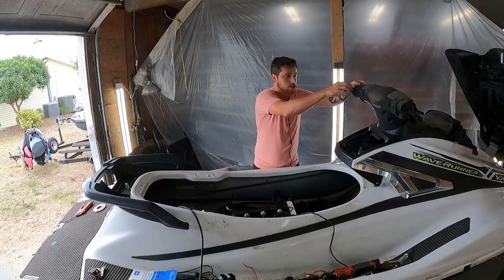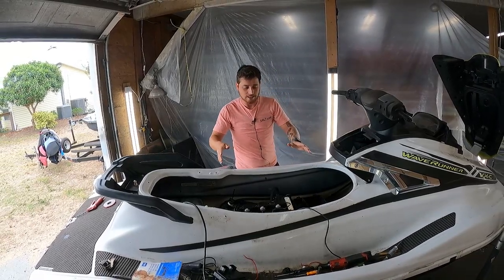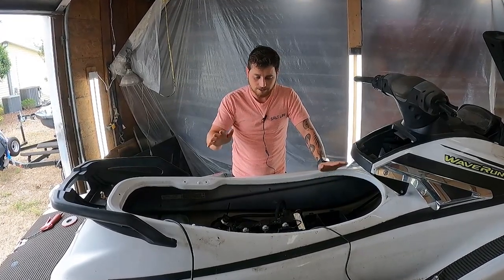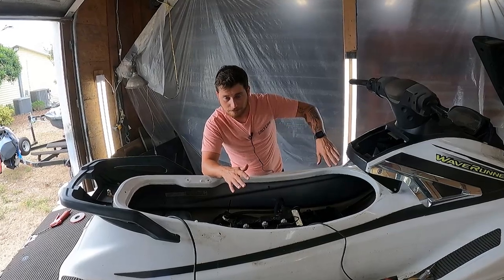But at least it is cranking. It is cranking. Sounds healthy at least. It is not starting though, obviously. First things you obviously check are fuel, spark, ignition, all that stuff. Fuel checked first, no fuel. So we're gonna fix that first.